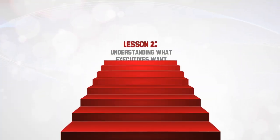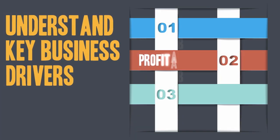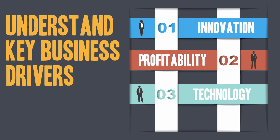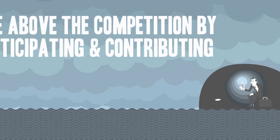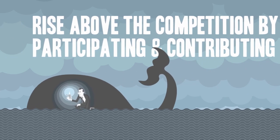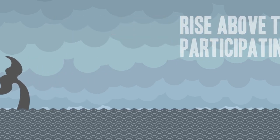Lesson number 2, understanding what executives want. Bistritz and Read suggest that to motivate senior executives requires an understanding of the company's key business issues, including the business drivers that are creating the need for change. These issues may have a different impact on each senior executive in the client organization, depending on their function and role. The authors tell us to immerse ourselves in our customers' world to help us rise above the competition and be recognized as a real participant, as well as a real contributor to their success. So how do we do that? They give us 4 tasks.